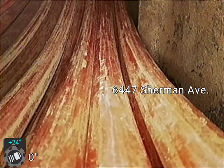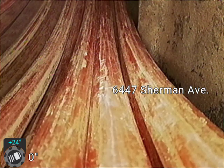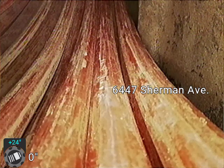I'm at 6447 Sherman Avenue, doing a sanitary lateral inspection for the purchase of a home. What we're looking for here is, as usual, any structural issues, root intrusion, things that may be of concern to the buyer.